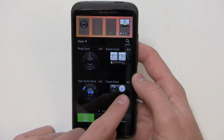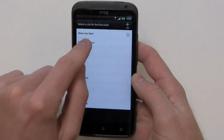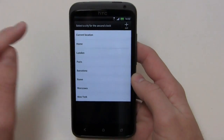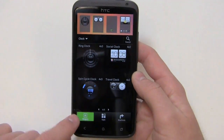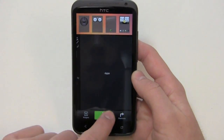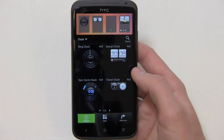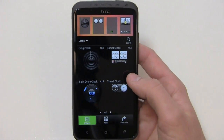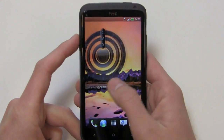And then so that's added. I can go over here and do a travel clock on this one, for example, with what's left on the space, and I can go to current location, let's say home, and you can see all of the different spaces that I have available. That's nice, and of course you can add apps and shortcuts over here just by scrolling down at the bottom. So, it's really all about aesthetics on HTC Sense 4 and Ice Cream Sandwich, and they really do a good job of bringing that into play here on HTC Sense 4.